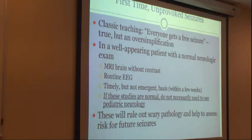But when you have a first-time seizure, everybody needs an MRI of their brain without contrast and a routine EEG. These are studies in a stable patient who looks fine. They don't have to be done immediately. They can be done as an outpatient, but they're studies that should be done probably within the next few weeks.